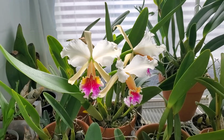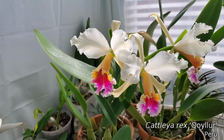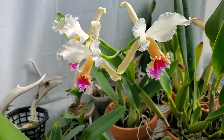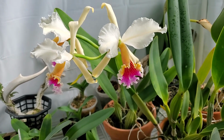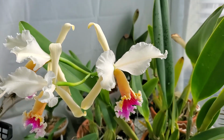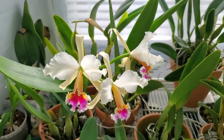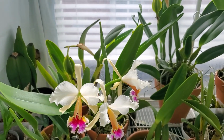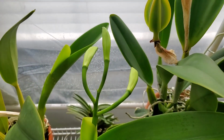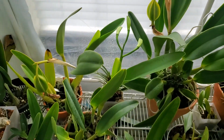So, this plant is Koyur, means star, and the flowers are looking nice. I'm thinking I'm going to take them to judging today, but I have a feeling, well, who knows, we might get lucky. And Koyur has three more buds on the way, so that plant is looking great.